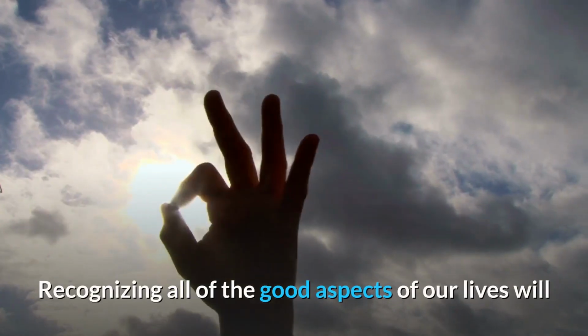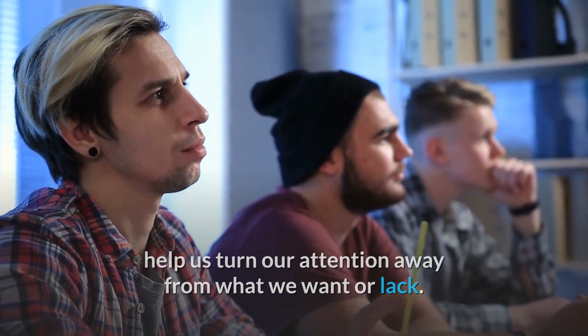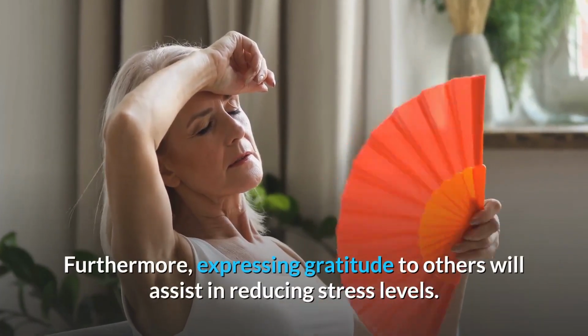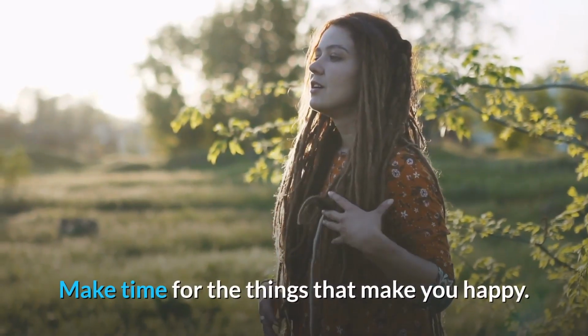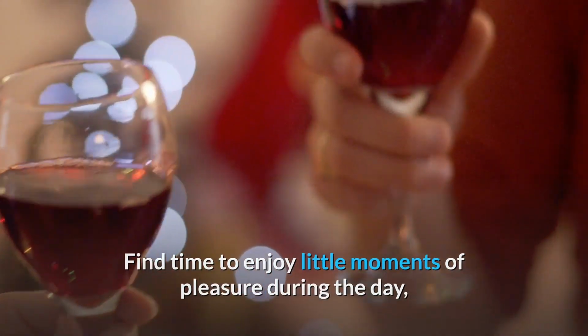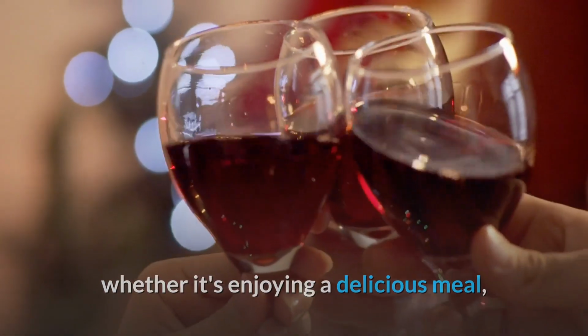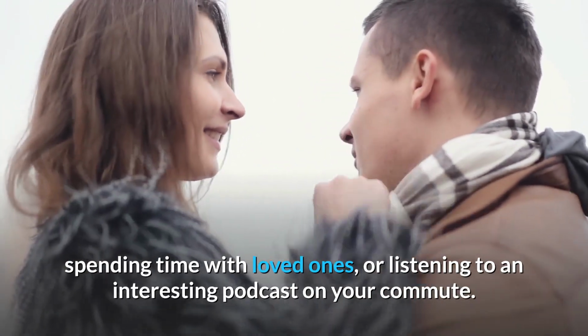Recognizing all of the good aspects of our lives will help us turn our attention away from what we want or lack. Furthermore, expressing gratitude to others will assist in reducing stress levels. Make time for the things that make you happy. Find time to enjoy little moments of pleasure during the day, whether it's enjoying a delicious meal, spending time with loved ones, or listening to an interesting podcast on your commute.